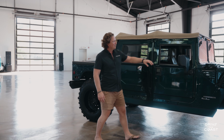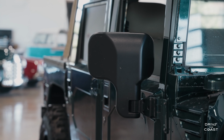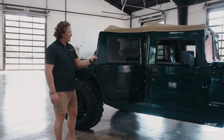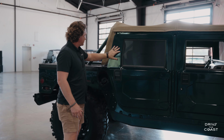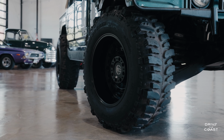It's been upgraded with the latest model mirrors that look way sexier than the original ones. 4 hard doors. These things are expensive to get these days. They came with the truck originally. They're solid. They also have the electric windows in it, which all work like they should. You're running 39-inch Super Swampers. Can pretty much get through anything.